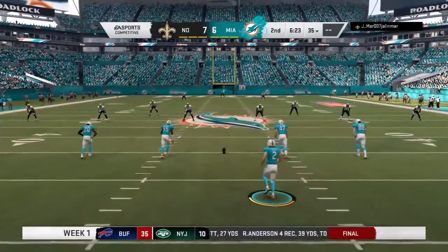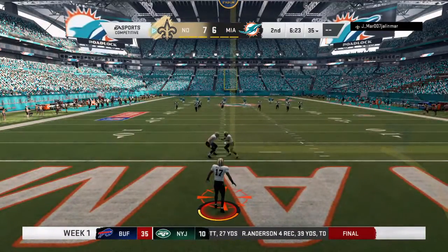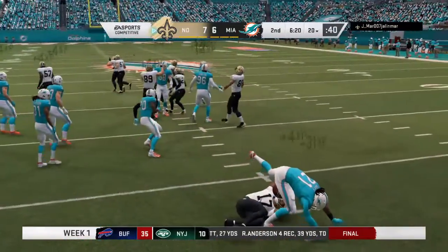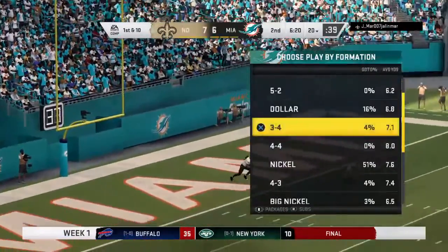So with the missed PAT in his rearview mirror, he goes back out to kick this one off. That's fielded in the end zone. And the decision to bring it out will cost him about 5 yards as he'll get this only back to the 20.